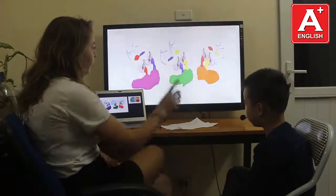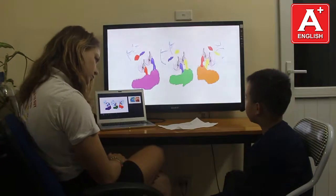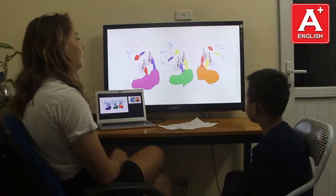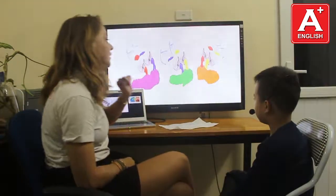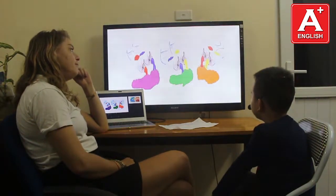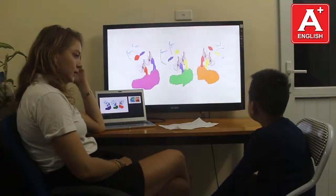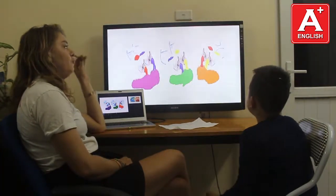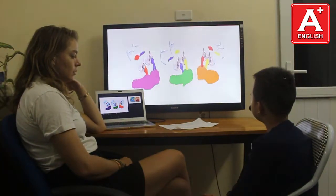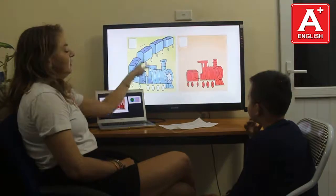Okay. What are the three primary colors? Very good. And the three secondary colors? Purple, red, orange. Yes. If you mix yellow and red, what color do you get? It's orange. And if you mix blue and yellow, what color do you get? It's green. Yes. Good.